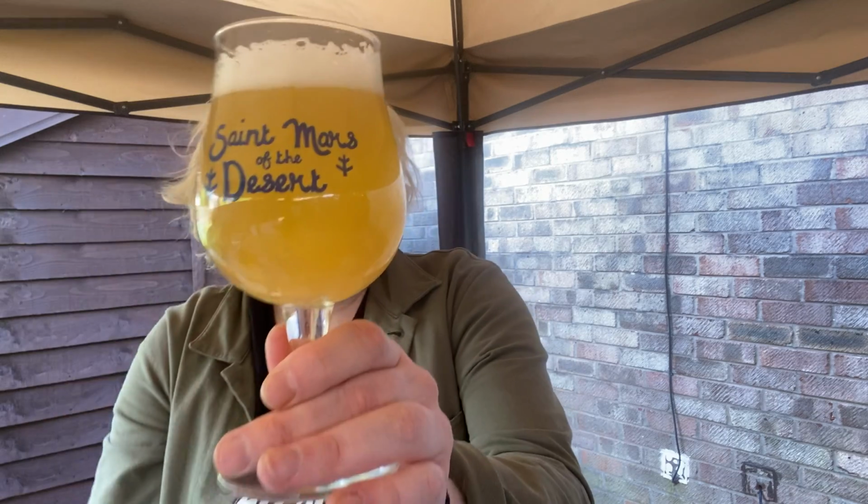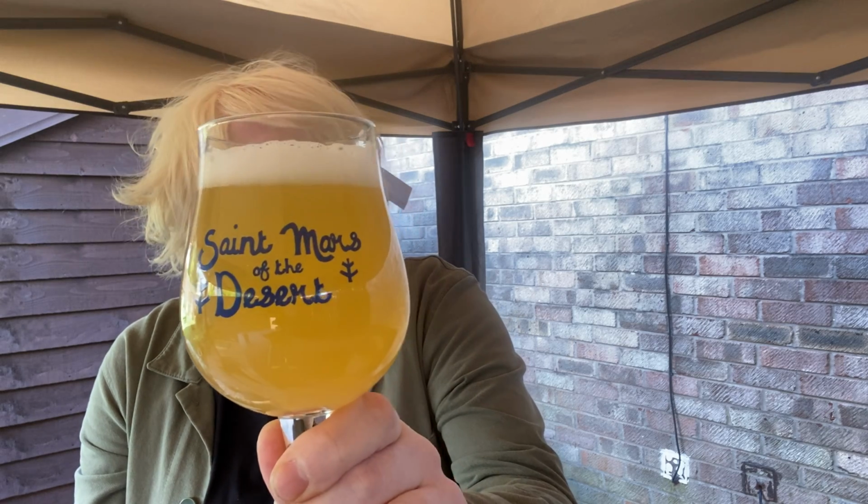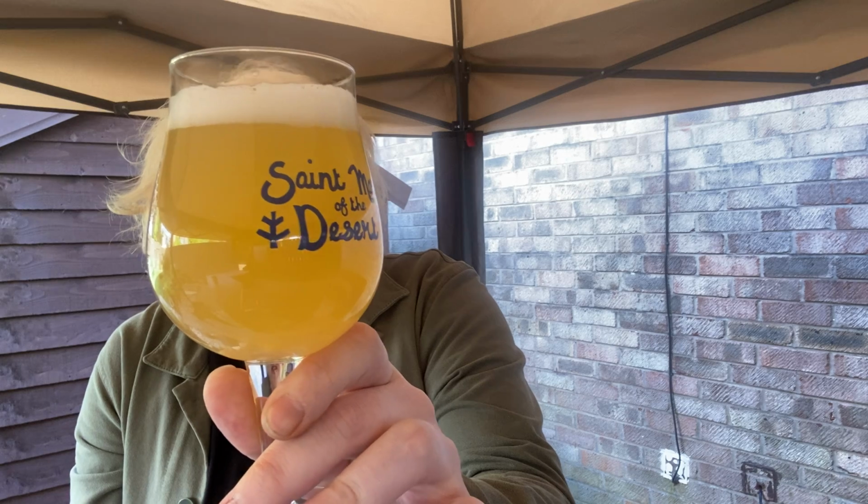Anyway, beer in the glass then, and yeah, it's a nice pale, hazy, lemony looking beer. Can't believe I said pale, you can clearly see it's pale. But yeah, nice cloudiness as well, with just a lining of white head. Well, I'll say lining, it's almost a finger's worth.